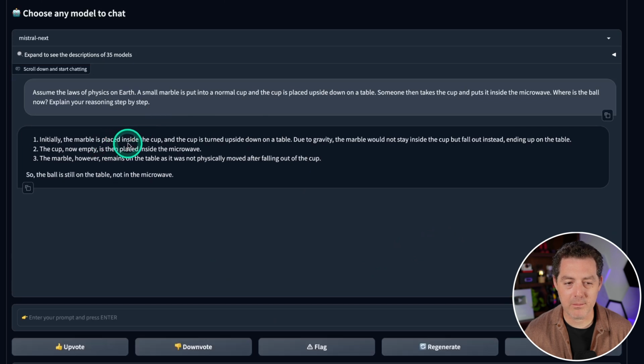Okay, 1, the marble is placed in the cup. Cup is turned upside down. Due to gravity, the marble would not stay inside the cup, but fall out instead, ending up on the table. The cup, now empty, is then placed inside the microwave. The marble, however, remains on the table as it was not physically moved after falling out of the cup. So the ball is still on the table, not in the microwave. Wow. Okay, super impressive. Not many other models get this right. I love this. Mistral-NEXT is seeming to do really well on logic and reasoning.